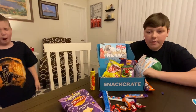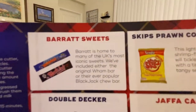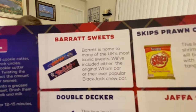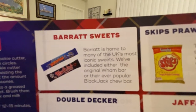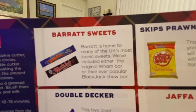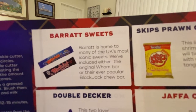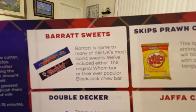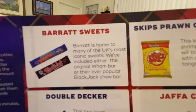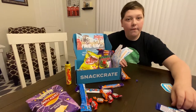Okay. So, Barratt Sweets. Oh no, we got something sour. It is kind of sour. Barratt's, I'm not sure if that's how you say it, is home to many of the UK's most iconic sweets. It says we've included either the original Wham bar or their ever popular Blackjack Chew Bar. I am a fan.